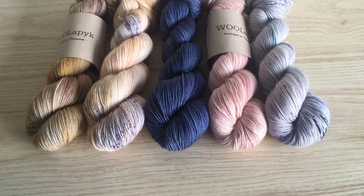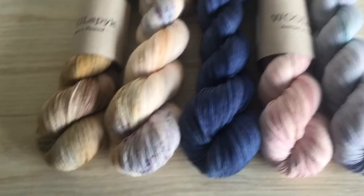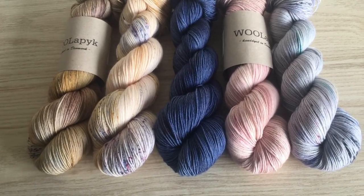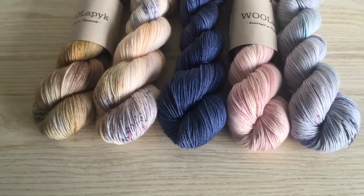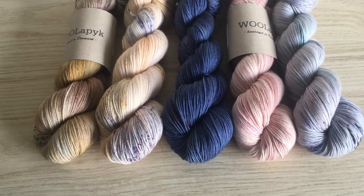It is mid-October now, so I am coming to you from the past because these are the contenders for this year's advent calendar. So obviously you won't see this until the end of December this year. But I just wanted to talk about the colors and my thoughts about them before they go out into the wild.